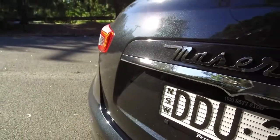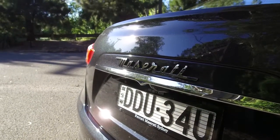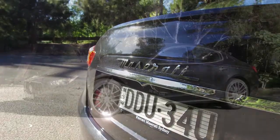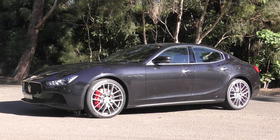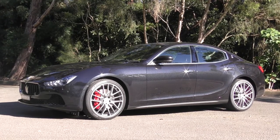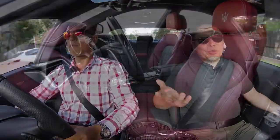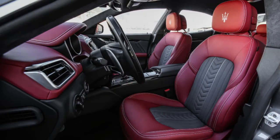I mean, you could get yourself a high performance German car that, you know, may even on paper have more power, more performance, etc. But this car, it's the way it makes you feel, isn't it? Yeah, it's just special. It's individual. You can even get Zenia upholstery in the car, from Zenia silk, stuff like that.